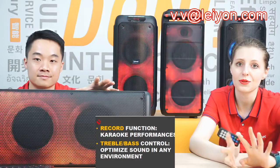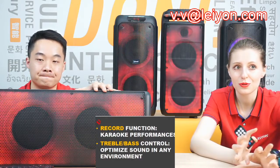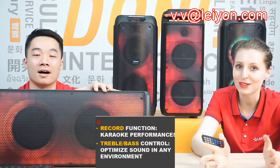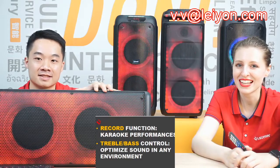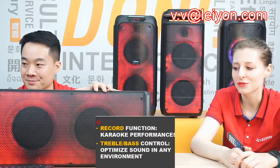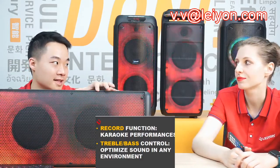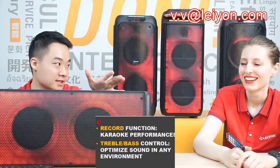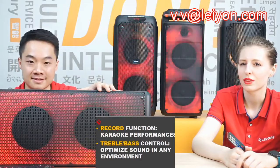So moving on, it also has a record function. You can put in a USB or micro SD card to record your earlier karaoke performance or your guitar performance. And maybe if you want to show it to future generations, you can save it on your computer, right? And of course, treble and bass control, so you can optimize it depending on what sort of environment you are in and what sort of music you play, in different noise.